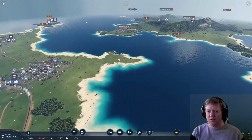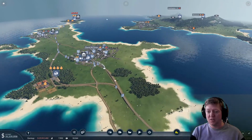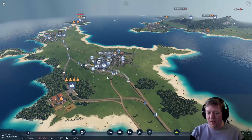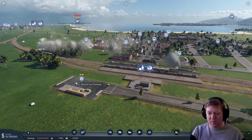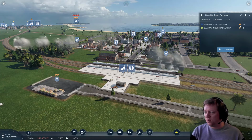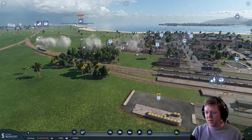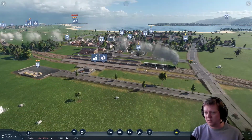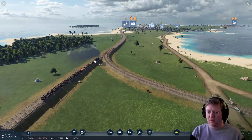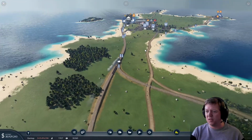What we are going to do is we are going to start... I'm going to overload this entire line with freight. Why am I going to do that? Because I'm crazy, and it just apparently works. So we got all of that happening here. We've got little trains running around doing all bits and pieces. There we go, he's doing stuff. He's coming over here. This guy's heading all the way down there with construction materials and food and everything.